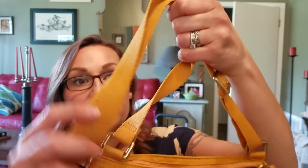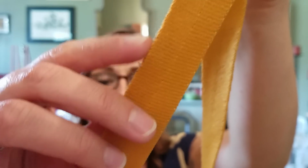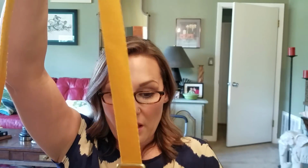So, whatevs. I may end up keeping this for myself because, I don't know, I can probably take a razor and shave some of this off. My Lord, you guys, I don't know why my nose is itching. I might be able to shave that off with a razor. But see, it's kind of a little bit fuzzy. But other than that, it came totally clean.